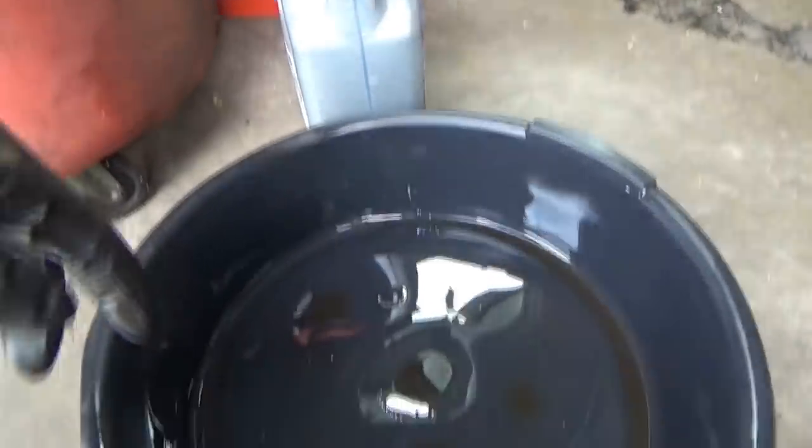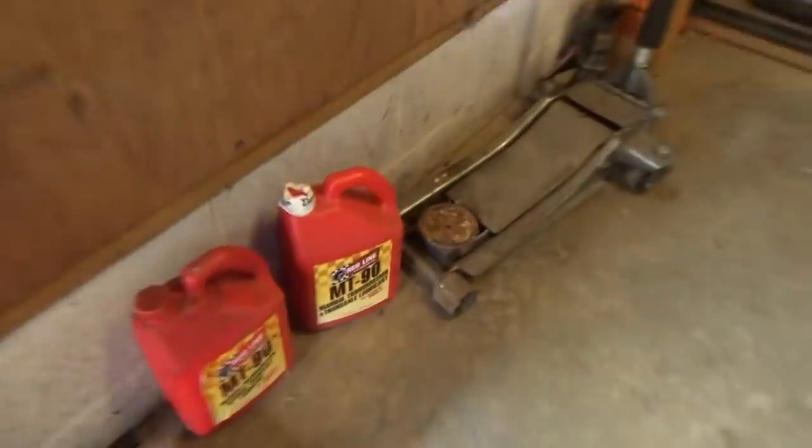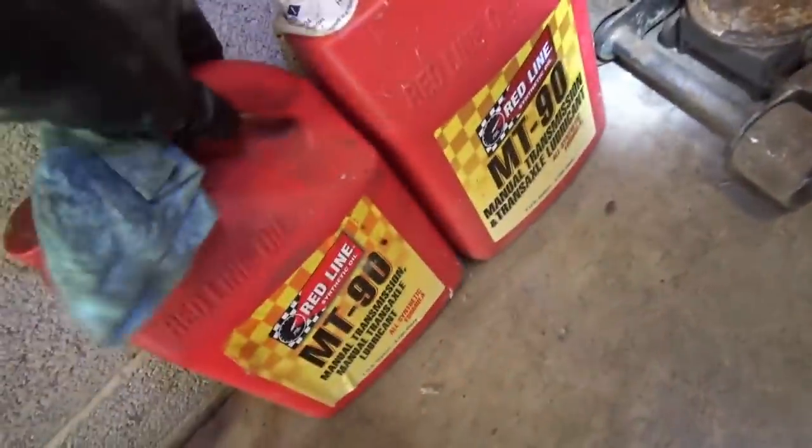I drained out about 4.5 quarts of fluid out of the transfer case and the transmission, same fluid type, and it's clean. There's no chunks, metal chunks or metal debris or anything. And I was running Redline MT90 lubricant before, and that's what I'm gonna put in it again. It's a good time to replace it anyway. So where is the vibration coming from?